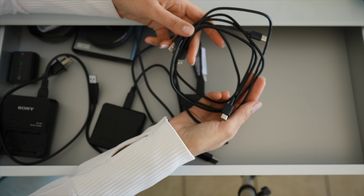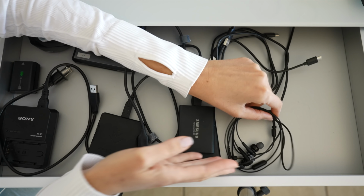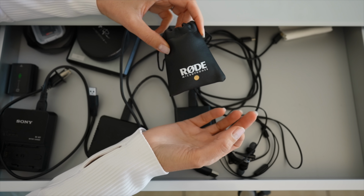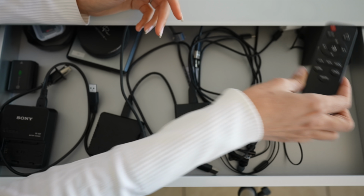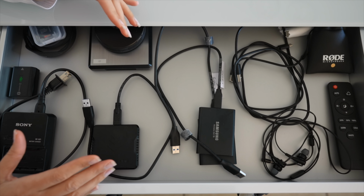I've got a couple of USB cords for charging my Rode mics, Sony earbuds that I use for editing, camera lens cleaner. The microphone, like what I'm using right now, is the Rode Wireless Go, and then I have a Rode Lav mic, and so I attach the Lav mic to the Wireless Go, and that's the combination that I'm using. And then I have a remote control for my softbox lights. So everything that I have in here is something that I use almost on a daily basis.